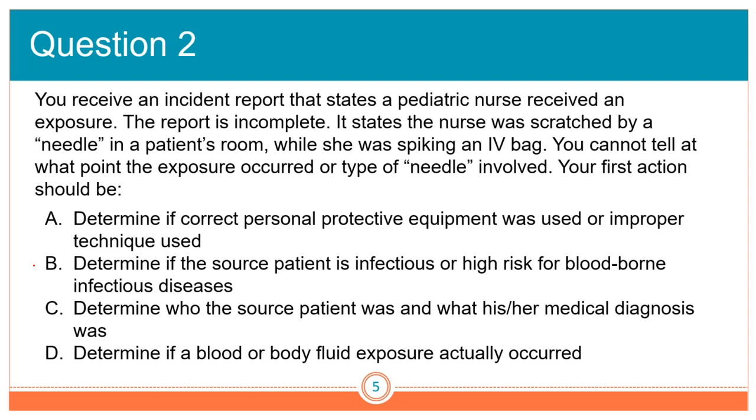It guides you to the correct answer. They're saying the report is incomplete. It states the nurse was scratched by a needle in a patient's room while she was spiking an IV bag. You cannot tell at what point the exposure occurred or the type of needle involved. This is very muddled. You can't really tell what kind of exposure it was or when it occurred. So the first thing you need to do is determine if a blood or body fluid exposure actually occurred. The other options are things you would do if you have an actual exposure.